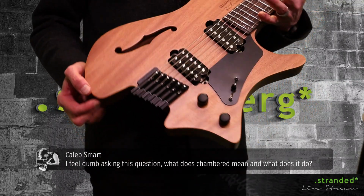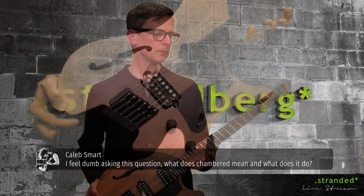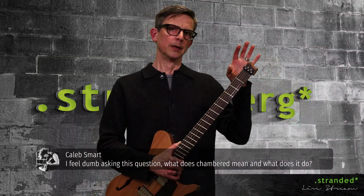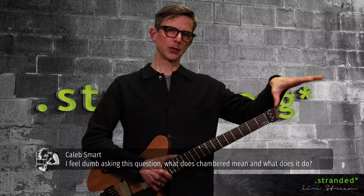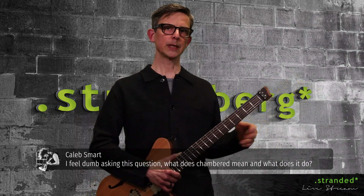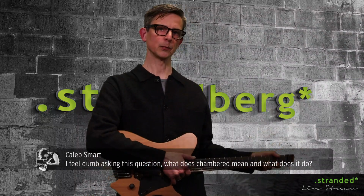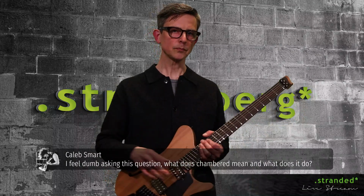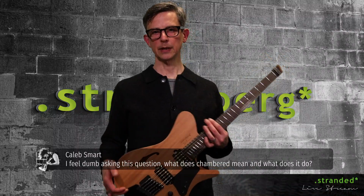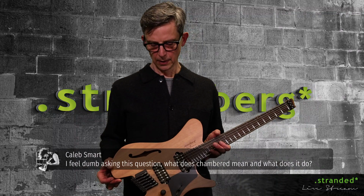We do this for weight reduction, of course, and that's one of the things with a headless guitar. Just by not having all the weight from regular tuning machines out here, we can make a very lightweight body without the guitar becoming neck heavy, which would otherwise be the case. So a lot of it is about weight reduction and getting better balance of the guitar.